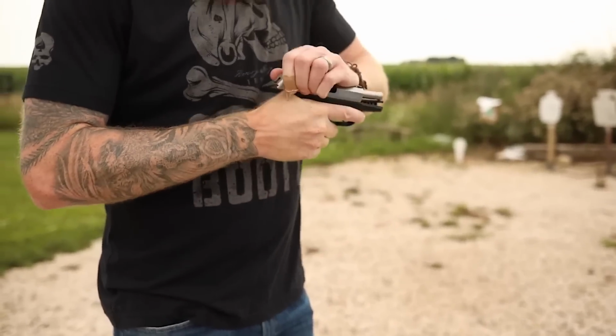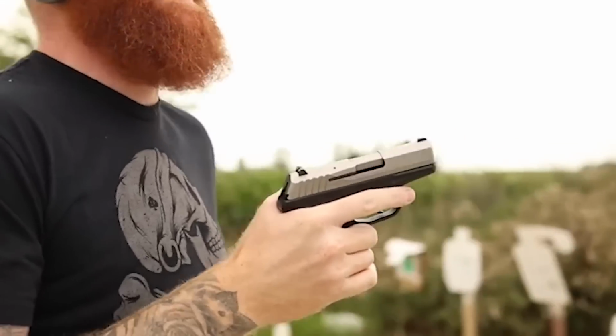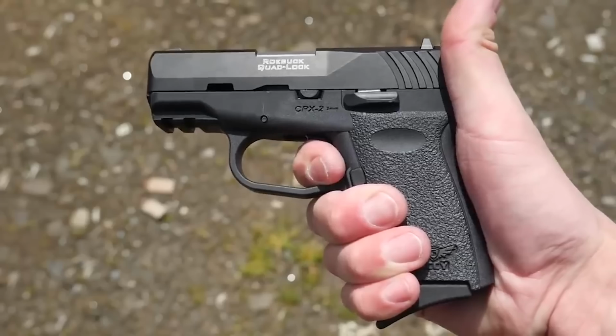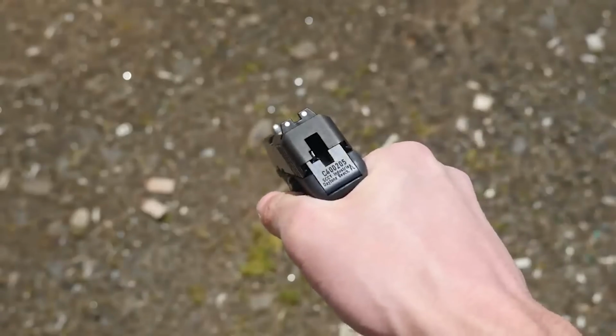The SCCY CPX2 has two sight options, standard iron sights and a Crimson Trace red dot. The sights aren't bad, but the red dot won't be reliable for defensive use. The housing is a polymer, and it can't hold a consistent contact on the battery, so it's not worth the $100 upgrade.